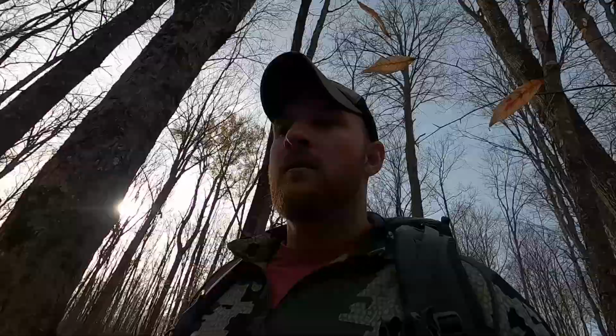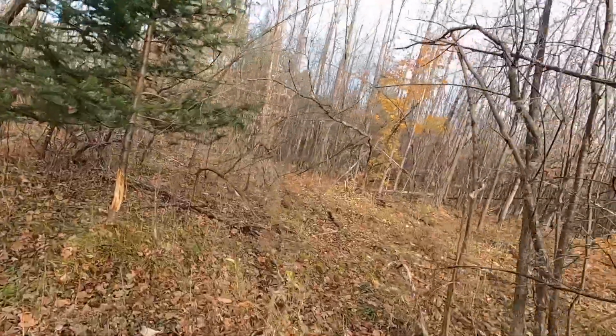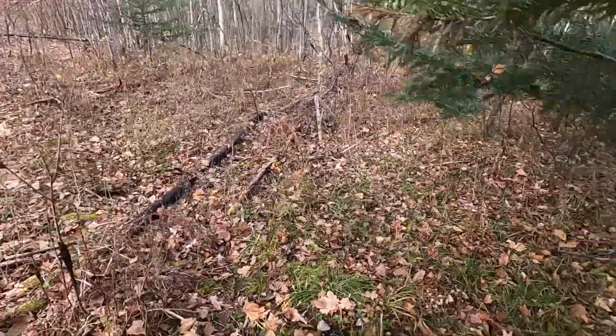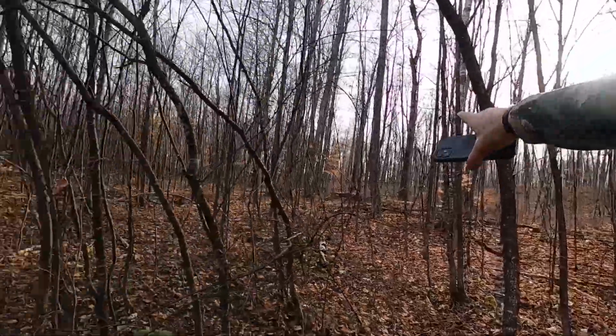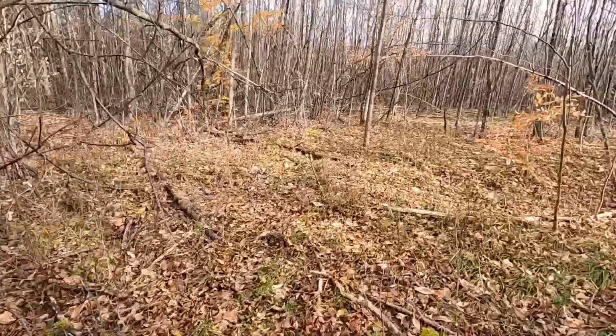Definitely gotta put a trail camera over that. Give me a dandy rub. It's definitely a deer. That is a rub. There's a trail right here. Drops down into really, really thick stuff down here, and it's open, tall ridges. So right here along this edge, there's a rub right here.